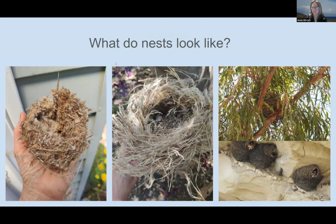So what do nests look like? Well, there's the stereotypical bird nest made of sticks. And then we have nests made of all different types of things. You can see the nest here in the center is made entirely of grasses. And I have to say, I'm not actually sure what kind of bird this is. I found this nest out at More Mesa, and it had fallen out, I believe, of a cottonwood tree above me. And so, Mark, if you have any ideas, I'd love to hear that.